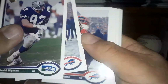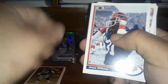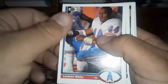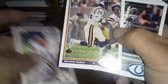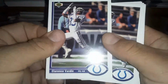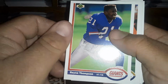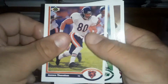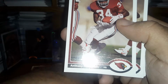David Wyman, got a James Williams, Tim Worley, another James Williams, Javaris Williams, there's a base Herschel Walker, there's a Lorenzo White from the Houston Oilers, Brent Williams, there's the Icky Shuffle, Icky Woods, John L. Williams, there's a Wade Wilson, former Raider, another Herschel Walker base, Clarence Verdon, Keith Van Horn, Clarence Verdon, Raina Thompson, Pat Terrell, Billy Joe Tolliver, James Thornton, JoJo Townswell, there we go.